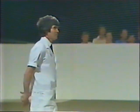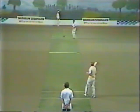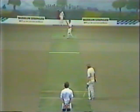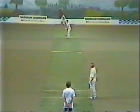Yes, the king of farce in the Essex County Cricket Club undoubtedly is Ray East, who has appointed himself manager of the Essex indoor side for this competition. Very proud of his boys. He's the left arm spinner, part of the Ackfield East combination.